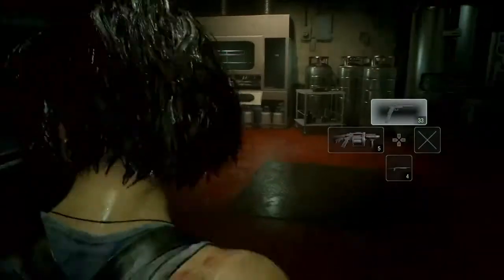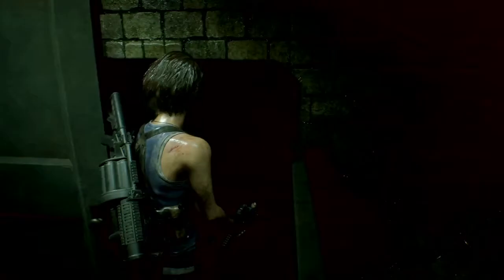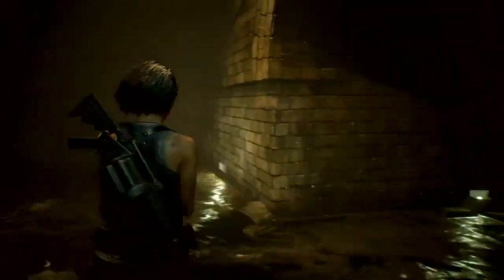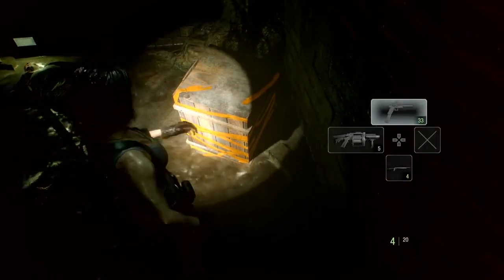Nice. Okay, cool. Is that everything in here now? Yep, it is. Okay. But it looks like that's not everything that's in this corridor. Looks like that one finally dissolved.